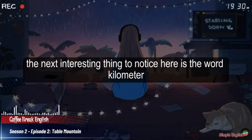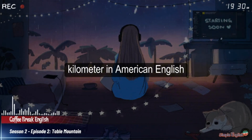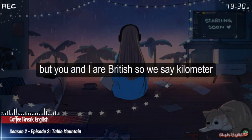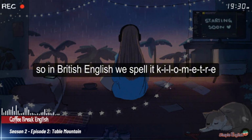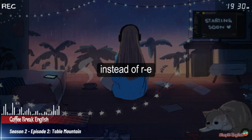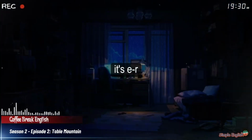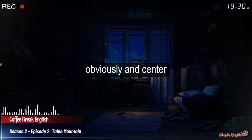The next interesting thing to notice here is the word kilometre. It can also be pronounced differently in American English, but you and I are British, so we say kilometre. The spelling is also different in US English. In British English, we spell it K-I-L-O-M-E-T-R-E. But in American English, they swap the last two letters. Instead of RE, it's ER. And the same thing happens with other common words like meter, obviously, and centre.